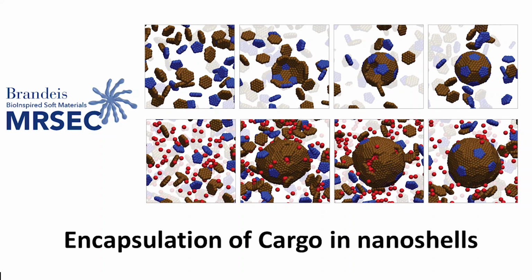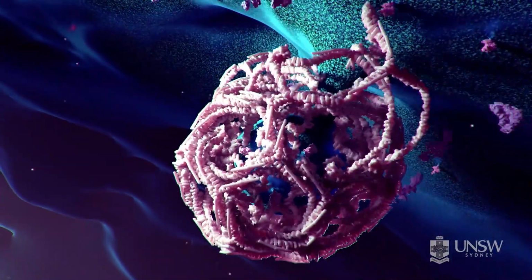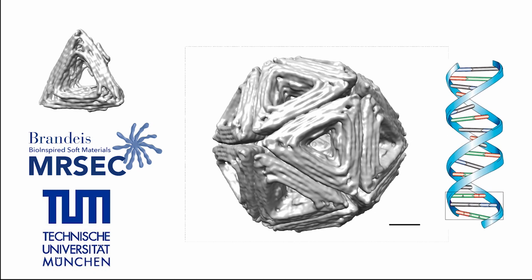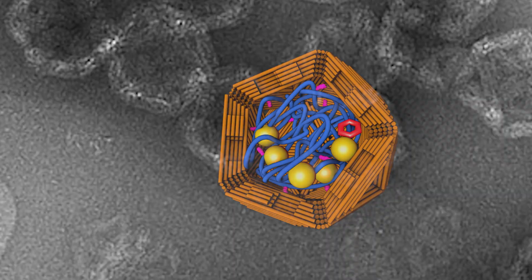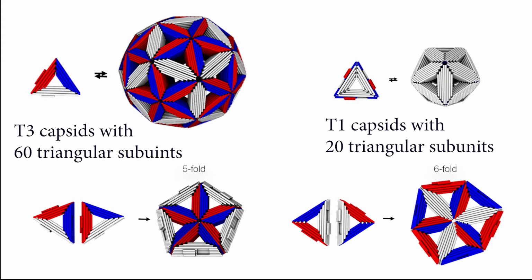Cargo encapsulation by nanoshells has several applications, from nanomaterials to medicine. Recently, researchers at Brandeis MRSEC and collaborators introduced self-assembling DNA origami capsids as great candidates for these applications. But to achieve robust encapsulation with high yields, a thorough understanding of shell assembly is required.